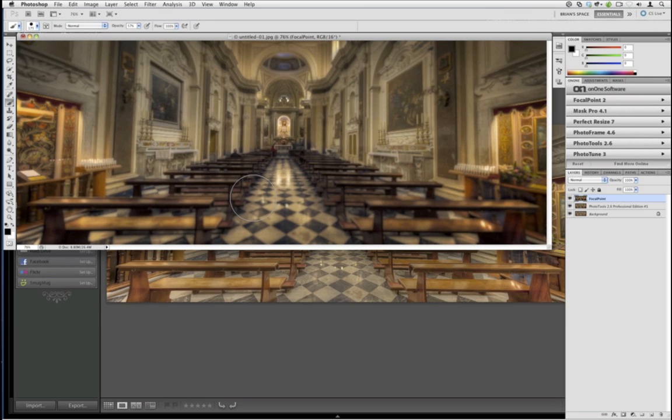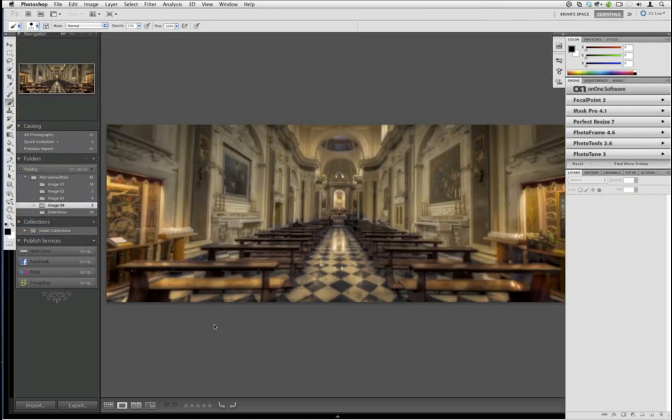You would see them there, but they wouldn't have sharp edges, which would mean that it wouldn't distract from the eye going to the center of the frame. Now, what we could do is save this image. Go back into Lightroom here.